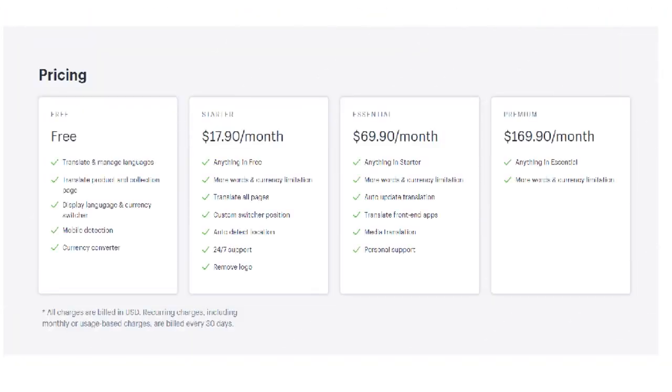As you can see on the screen here, Transcy has 4 pricing levels, pricing tiers if you want. The first is free, then you have the starter, then you have the essential, and then you have the premium.